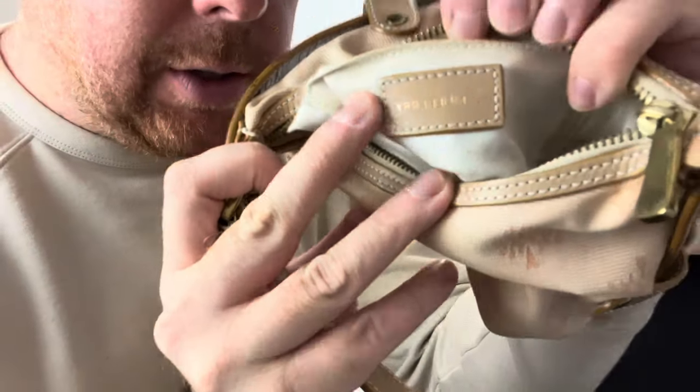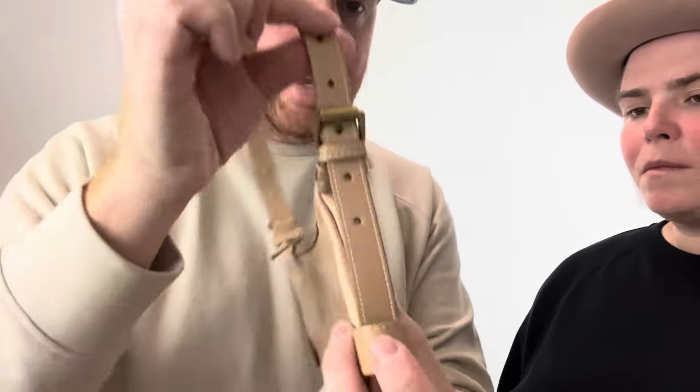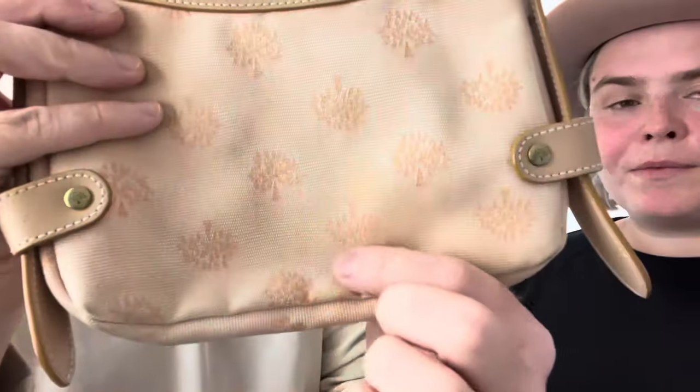So this is a smaller canvas bag, as you can see there. Inside has a space for a card holder or a card. It's a zip closure. You can adjust it so you can make it slightly longer or shorter depending on what you want to do. It adjusts there on both sides. It's the tree print in the canvas.